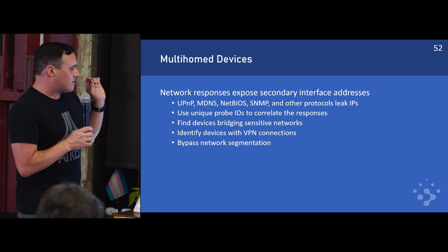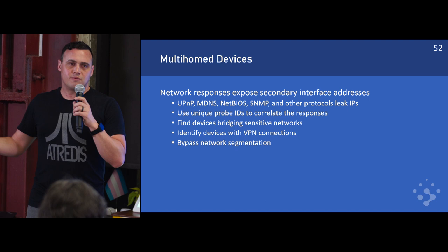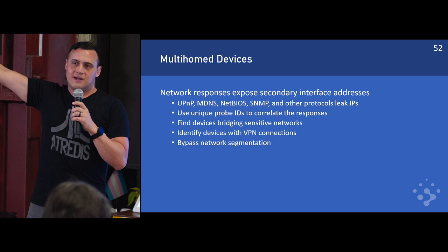The flip side, though, is sometimes you can identify a whole bunch of boxes and none of them will leak multiple IPs. But you can find out that some of those machines are the same system after all. So you can scan the 10.0.0 network, you can scan the 192.168 network, and if you look at the results and correlate them together, you realize, hey, this box has the same random field as that box over there. It's the same system. That box is bridging it. But you have to be able to pull out the unique identifiers and do the correlation to figure that out.